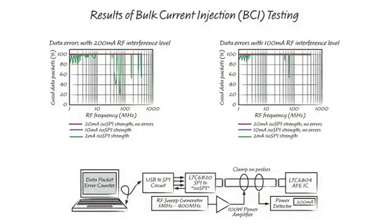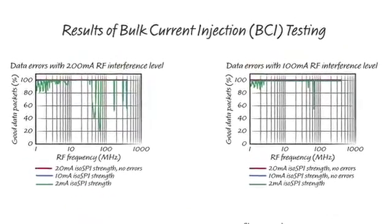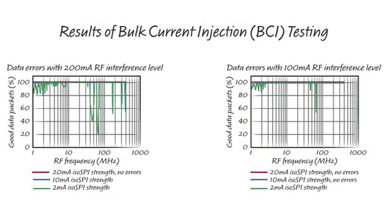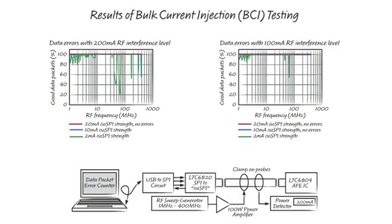The signal strength of the ISO-SPI bus is adjustable, allowing ISO-SPI to operate over 100 meters of cable and reject high levels of RF interference. Here we see the results of bulk current injection testing. BCI measures a system's immunity to electromagnetic interference. RF energy is injected through a probe clamped to a cable. Another probe measures the resulting RF current in the cable. Data packets are sent through the cable and checked for data corruption. The test was repeated at several ISO-SPI signal strengths. With the ISO-SPI strength set to 20 milliamps, the harness is immune to 200 milliamps of RF injection.